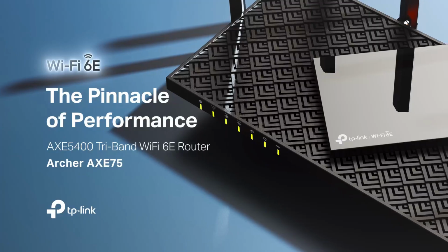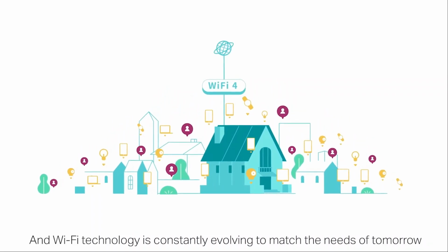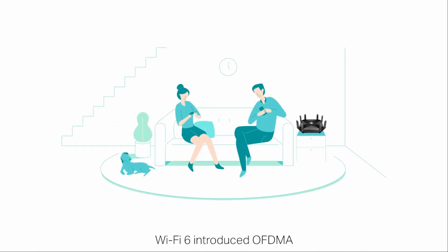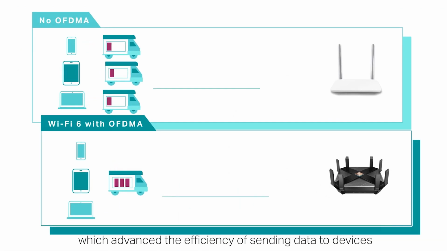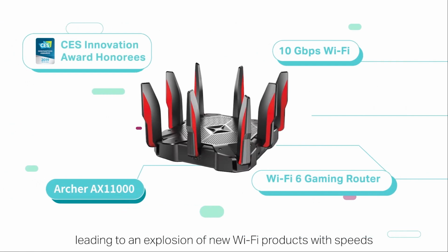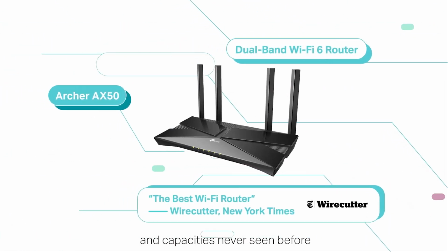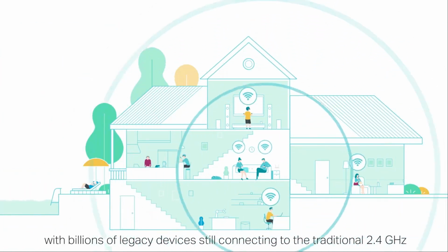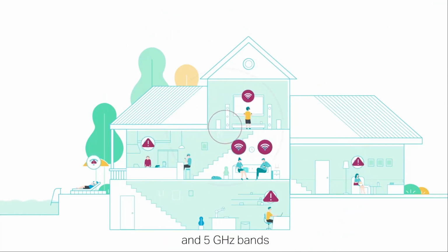With its ultra-fast Wi-Fi 6E technology and tri-band capability, it delivers blazing fast speeds and unparalleled performance for gaming and streaming. Equipped with advanced features such as VPN support, OneMesh for seamless expansion, and WPA3 encryption for enhanced security, the Archer AXE75 ensures a reliable and secure internet connection for all your devices. Upgrade to the TP-Link Archer AXE75 and take your home network to the next level.